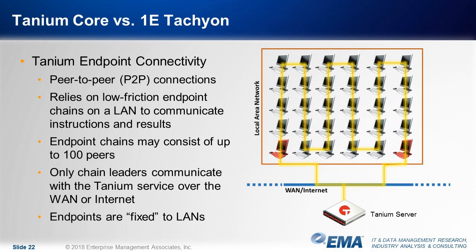Now the central philosophy behind a P2P approach is that bandwidth over a local area network is much higher performing than over a wide area network or the internet. This is typically true because hops through firewalls, switches, gateways, and other network elements can actually impede the progress of packets distributed over a WAN. The P2P approach minimizes WAN traffic by limiting communications to just communications between the servers and the chain leaders. Communications between peers in the chain are occurring over the much lower friction of a typical LAN. As a result, under ideal conditions, Tanium's P2P architecture can provide extremely fast polling of supported endpoints.